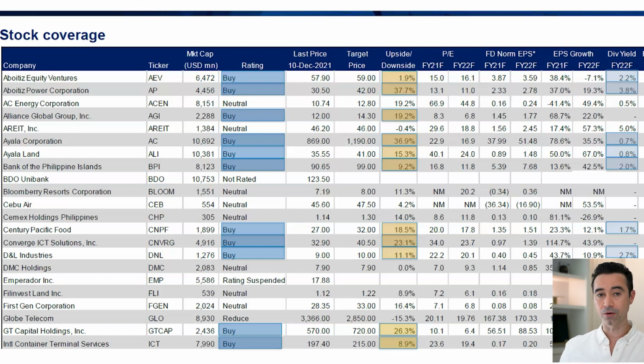But I do want to point out that, for example, a REIT right here, which is a real estate investment trust, is also on the list. But it's neutral. It has an upside potential of negative 0.4%, so not too high, but it does have a great dividend yield of 5%.